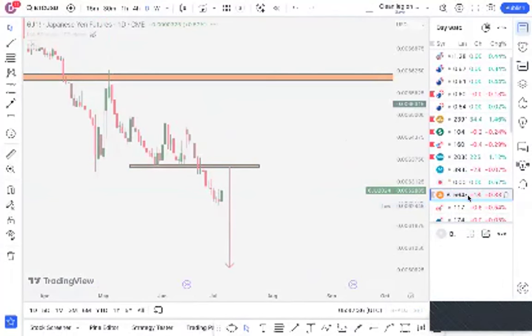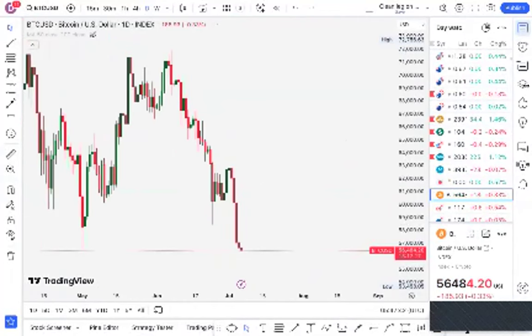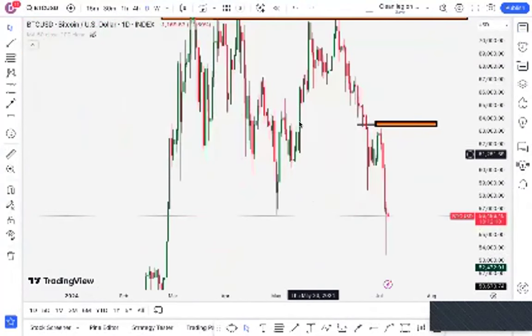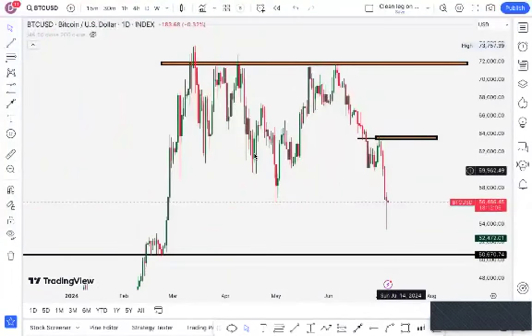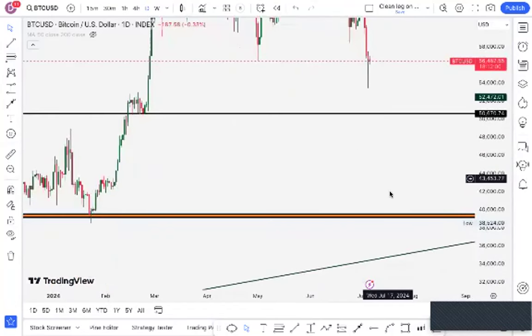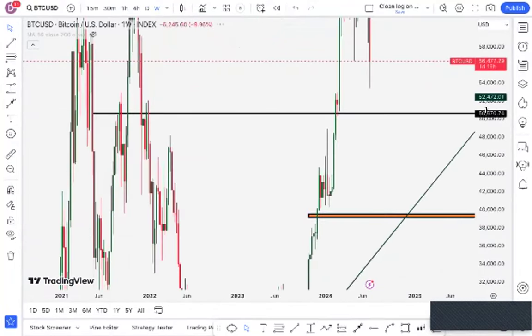For the longest of times, I have been highlighting BTC to the downside accurately. I remember calling BTC somewhere around 71k, and my first target was 65k, but that got reached, and now we are looking at potentially dropping into regions of 50k, and if this 50k doesn't hold, we should see this guy at 40k per coin.